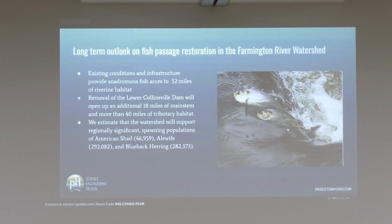So the long-term outlook for fish passage in the Farmington River watershed is actually very bright. With the existing conditions and infrastructure present on the river, anadromous fish species have access to up to about 52 miles of riverine habitat. With the removal of the lower Collinsville Dam, that would open up an additional roughly 18 miles of main stem riverine habitat and up to 40 additional miles of tributary habitat for these species. And we anticipate that this could lead to the watershed producing regionally significant spawning runs of American shad, about 45,000 fish returning on an annual basis, as well as almost 300,000 each of alewife and blueback herring returning to the river on an annual basis. So with that, I will turn it back to Ramona.